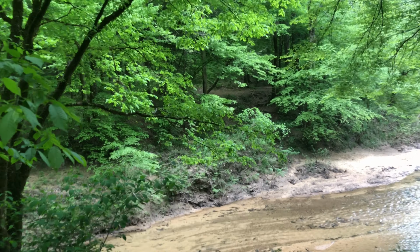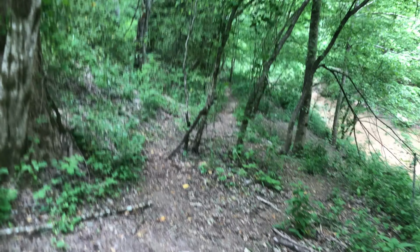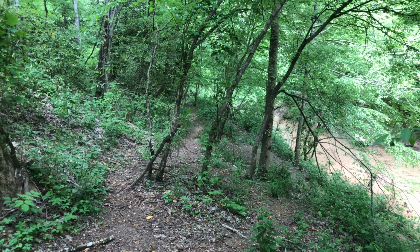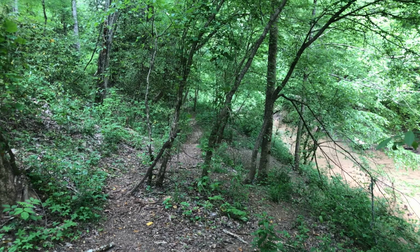But I've never tried this trail on the west side. It's not an official trail. And so I want to see what there is to see. It's probably going to be much harder going, though. But let's see. It's only 2 o'clock. So I think I'm going to finish this up today. And we'll call it a one-night backpacking trip.